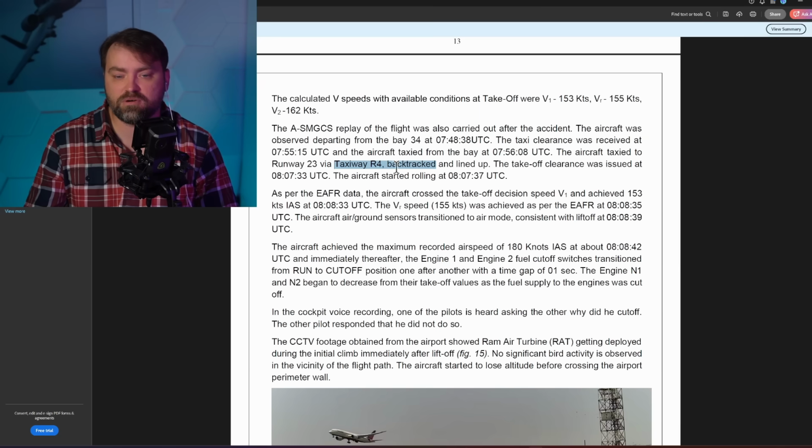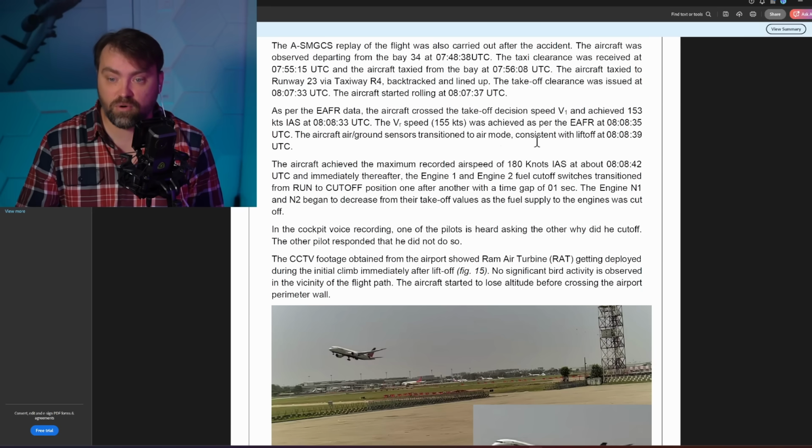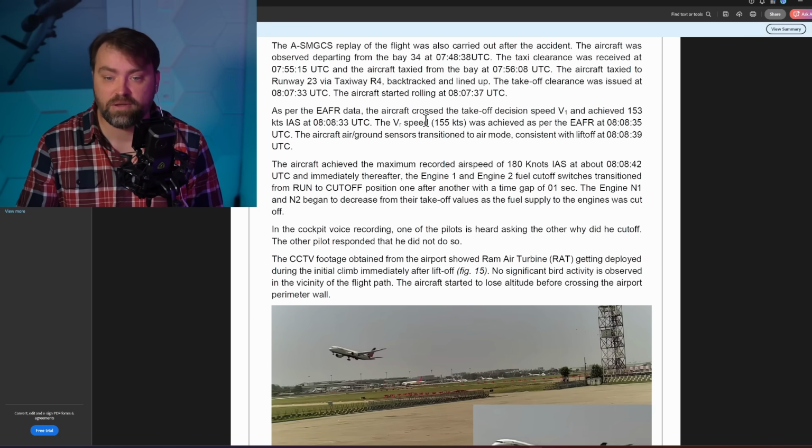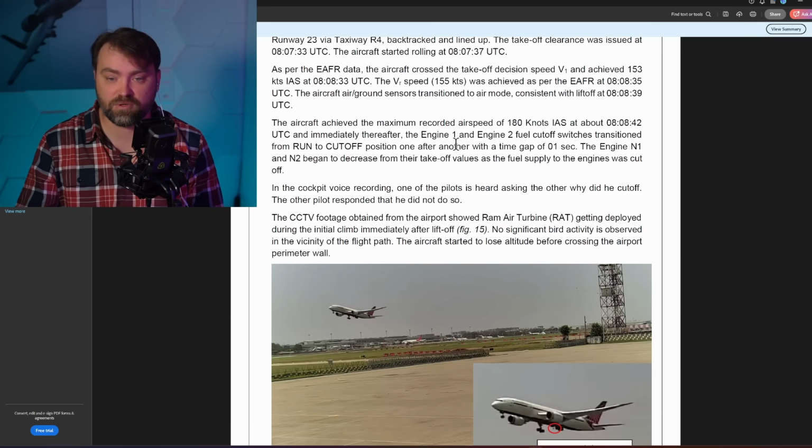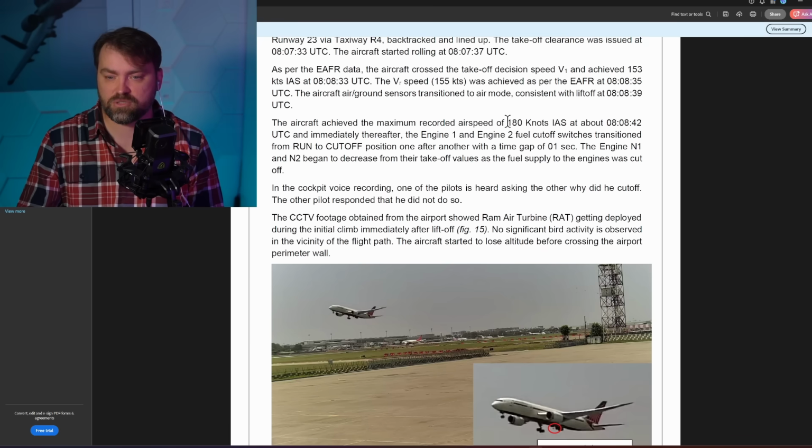Here they say that the aircraft taxied to the runway and lined up with the backtrack, so they took the full runway length. The aircraft roll was normal. According to the data, V1 speed of 153 knots was reached, then rotate speed, when you start the rotation, 155 knots was reached, then the aircraft airborne sensor sent the signal to the flight data recorder. The maximum speed reached was 180 knots.